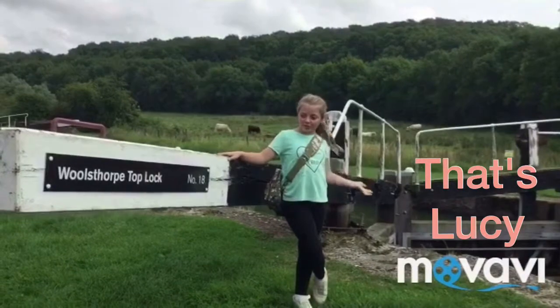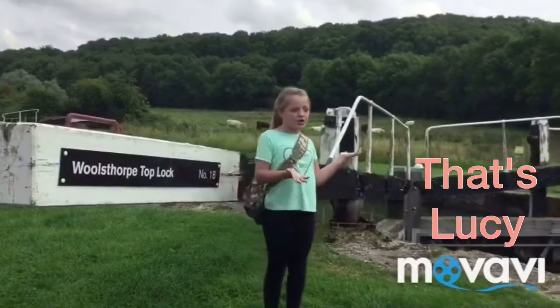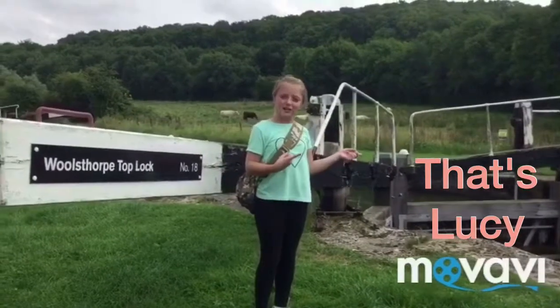We're at Grantham's stand at the Walsall Top Lock 18, which is a beautiful canal with loads of trees and nature surrounding it. So, let's hit the canal.